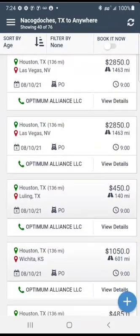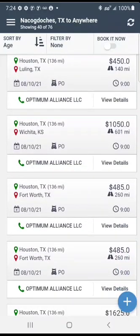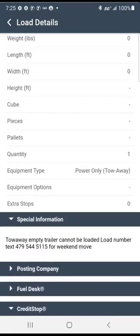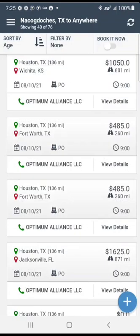And here's that Houston to Las Vegas run from that dump trailer. Here's Houston. It says Luling, Texas, but that's San Antonio. You can do a couple of those a day, make you $900 really easy. This one looks really low. Houston to Wichita. Let's see what this is. I wouldn't do that. This one you can definitely call and get it up to $1,200, no problem.